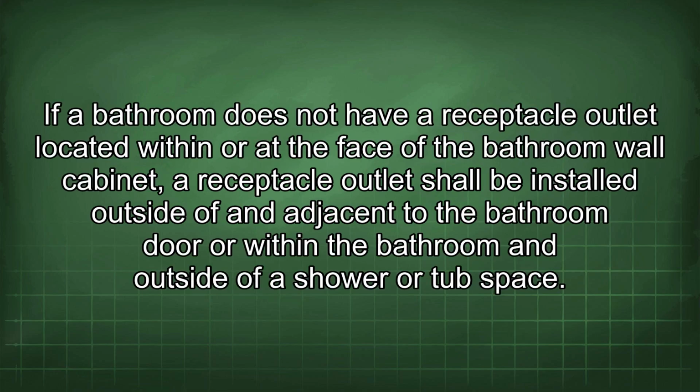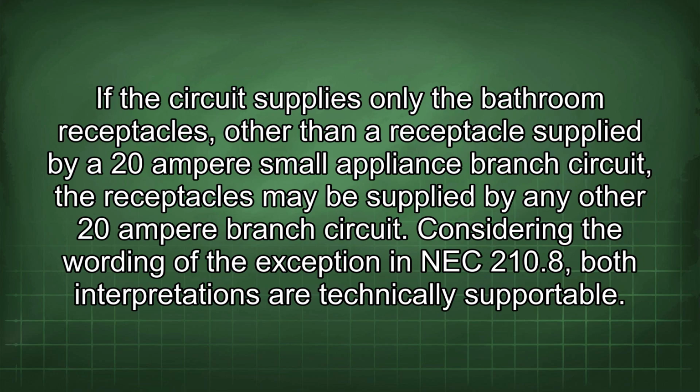If a bathroom does not have a receptacle outlet located within or at the face of the bathroom wall cabinet, a receptacle outlet shall be installed outside of and adjacent to the bathroom door or within the bathroom and outside of a shower or tub space. If the circuit supplies only the bathroom receptacles, other than a receptacle supplied by a 20 ampere wall appliance branch circuit, the receptacles may be supplied by any other 20 ampere branch circuit.